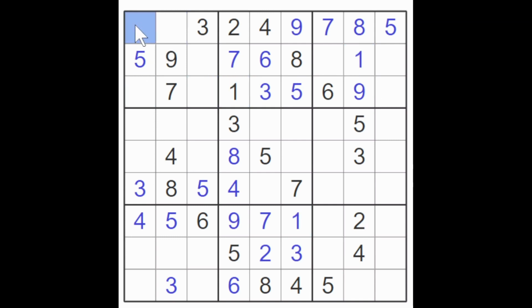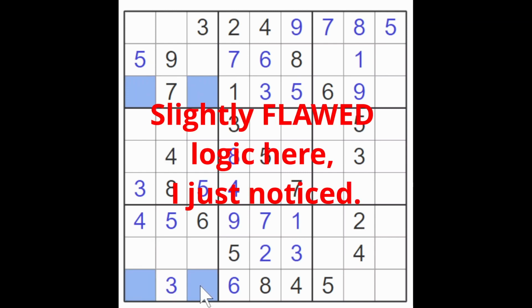What about these up here? A 1 and a 6. And, well, 2, 4, and an 8. Again, oh, I see. This cannot be a 4, so one of these must be a 4, right? So this is a 2 and an 8. We had a 2 also here, didn't we? Yes, we did. So this must be a 2.